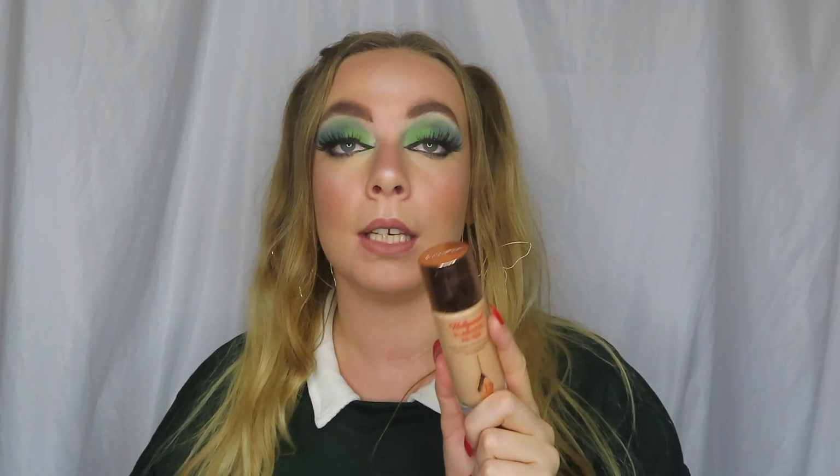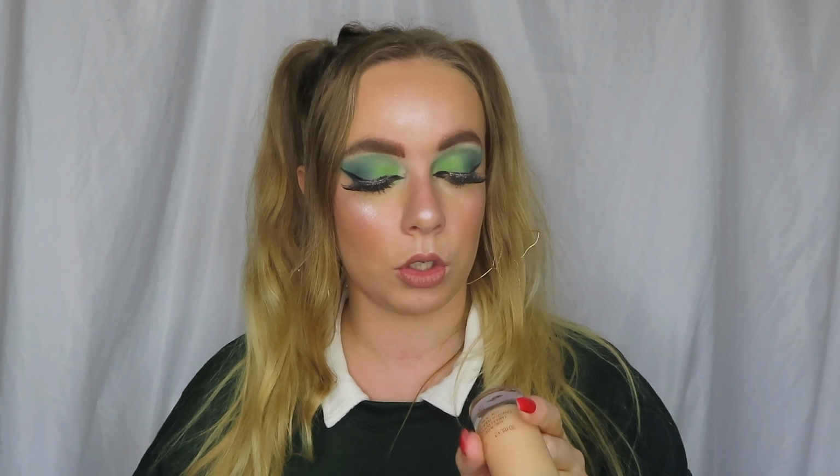It actually had a little bit too little coverage for me, but I think if you're on the beach and it was a really hot day and you just wanted a bit of coverage but not something too heavy on your face, this is perfect. So again, it matched my skin tone really nicely, and this was in the shade light to medium. And I'm not going to lie, I did really like it. It was a really good summer foundation.